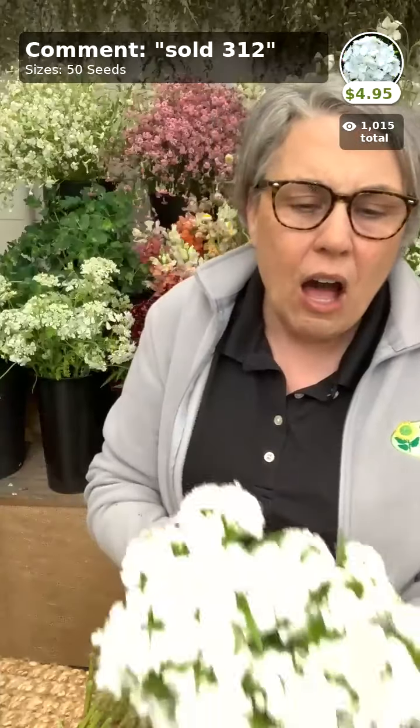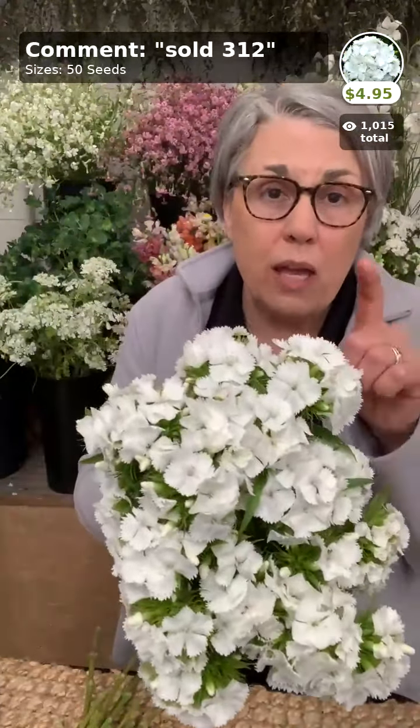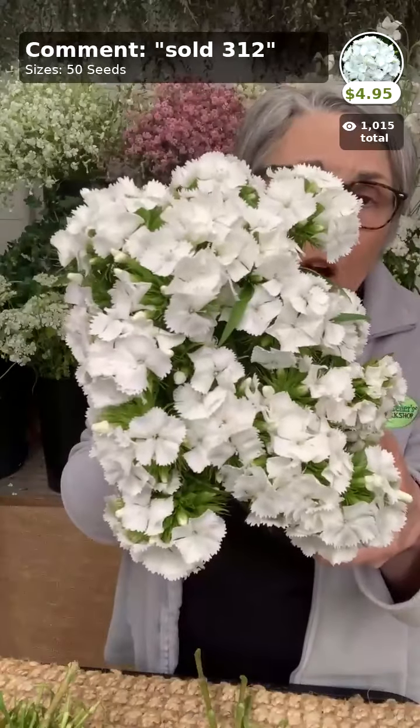Now I have some more Sweet William. This is that Sweet series. Sweet William is the type, and Sweet is the actual variety. And this is the white, the very earliest Sweet William to bloom in my garden. And we just have so much need for white flowers, right?